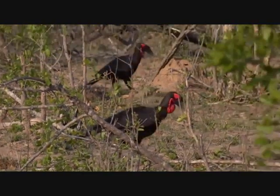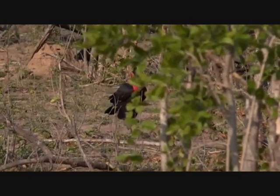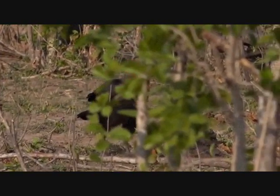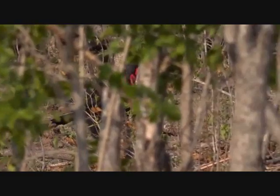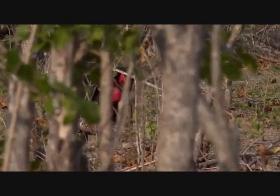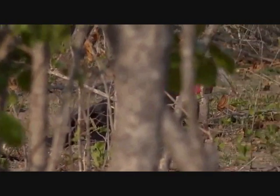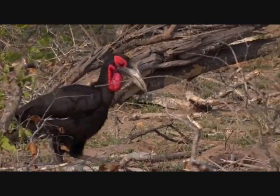Either way, the numbers are small, and researchers into ground hornbills have suggested that that actually equates to only around 400 to 500 breeding females. So females of breeding age. Which is quite a scary, scary thought, isn't it?